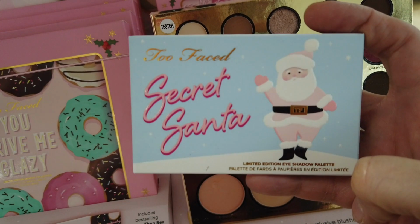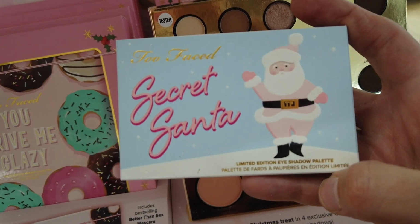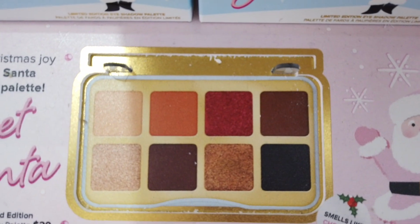This is cute, actually, for a Secret Santa. It is by Too Faced as well. It is a limited edition eyeshadow palette, and let me show you the colors down here. That's what you get in the Secret Santa Too Faced palette.